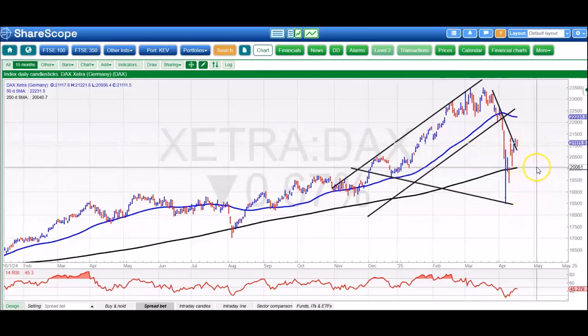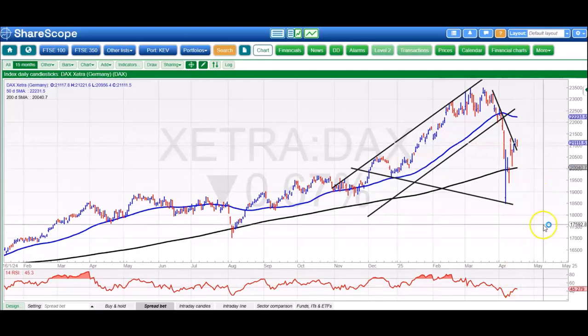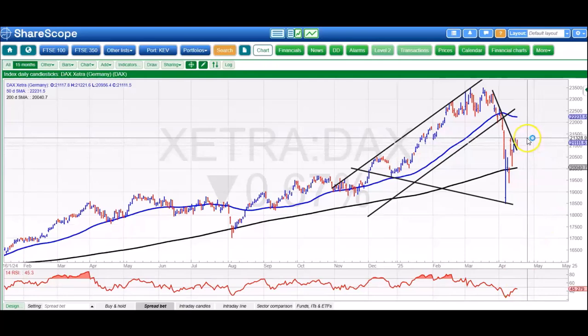Support in the first instance near the 200-day line, near 20,000. RSI still below neutral 50, so we're not out of the danger zone in terms of selling off from this particular area.